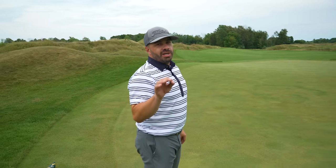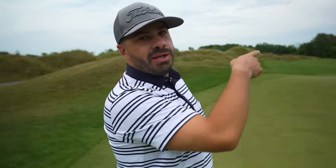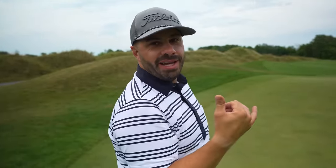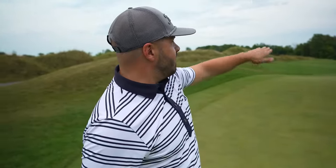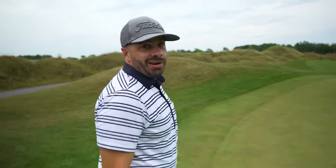One thing that I advise you guys to do when you come to courses like this, the Irish, the Straits, when you get up to the green, turn around and look back. Because you only look at it one way when you're playing it. You never turn around and look back. Some of the craziest things. There is high fescue everywhere. This might be harder than the Straits. I don't know.